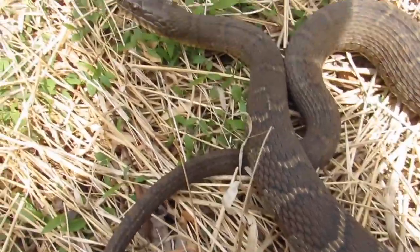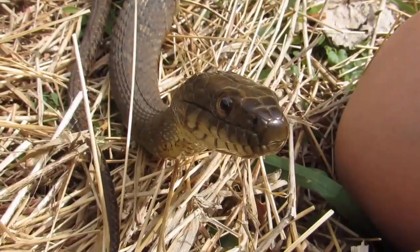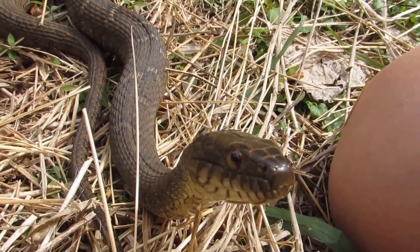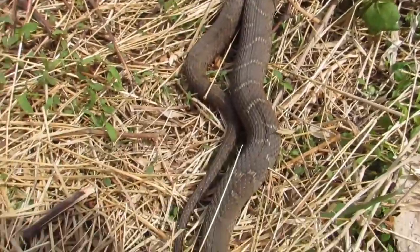He's also a nice big one. I mean, not as big as they can get, but not a small guy either. But as you can see, this guy is completely harmless right now. He's literally just sitting here looking at the camera. He does not want to bite me. He's just totally content to sit still and let me record him.